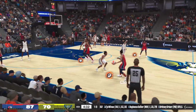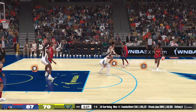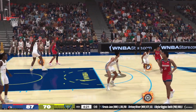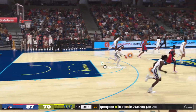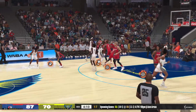Now Cloud. Hawkins outside. Screen by Sykes. Now here's Cloud. Inside. Sykes, no good. The D was ready for her that time, and they had to be. She is strong in the paint.